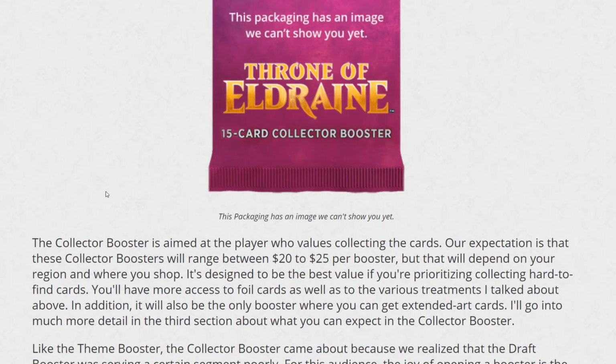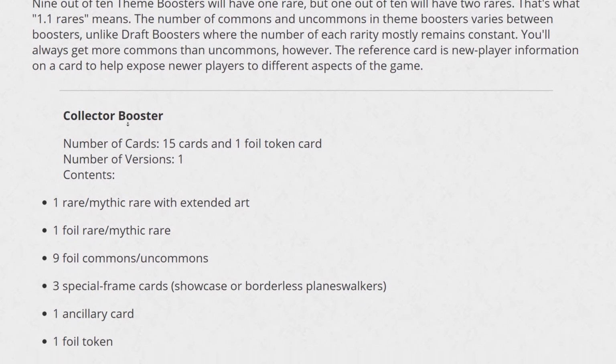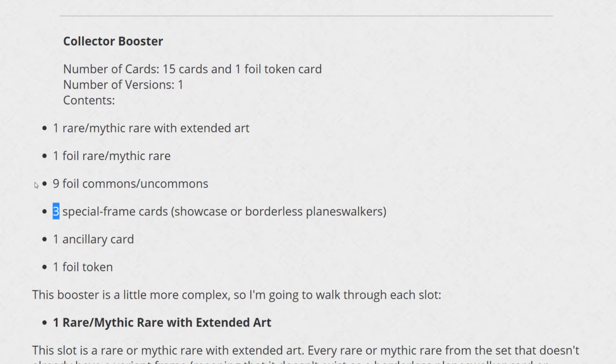I honestly wish that the commons in here were all uncommons. I feel like I would be more likely to go out of my way and be like, oh, I don't need the commons, but a lot of foil uncommons would be pretty nice. However, I think these are going to sell really well, and they're going to be hard to find.